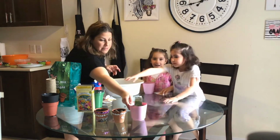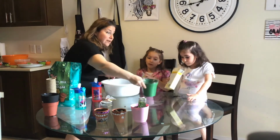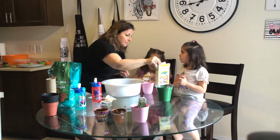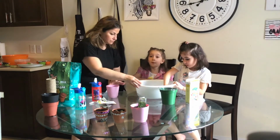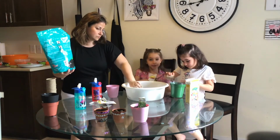Noah would like to do the mix one. Wildflower. It's a box from the dollar store. Should I put all of them? Yeah, I think we put a little bit, not all of them. But then we put some more. Boys and girls, you don't want to put all of the seeds, or when it grows, it'll get too squished.